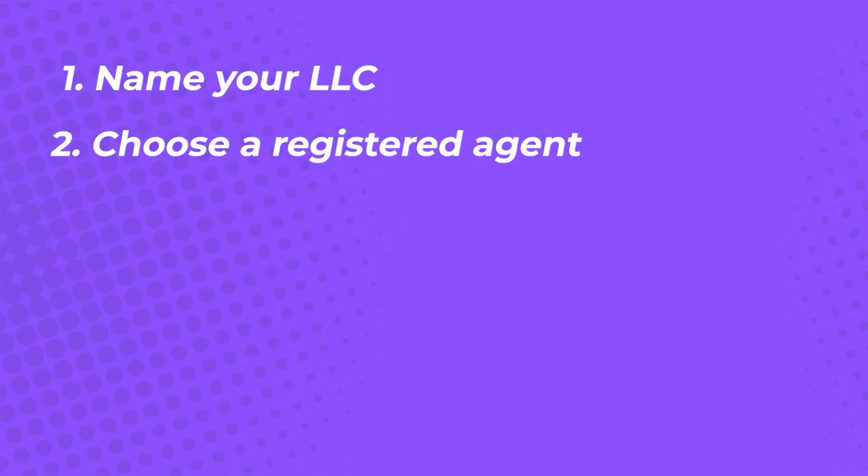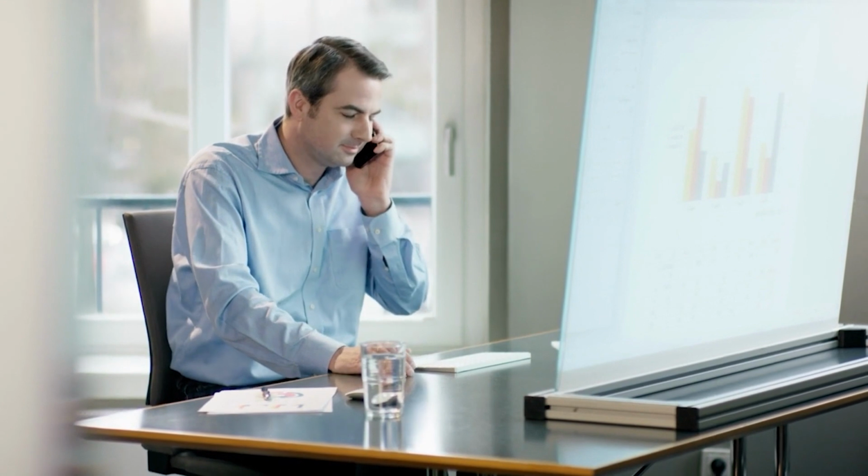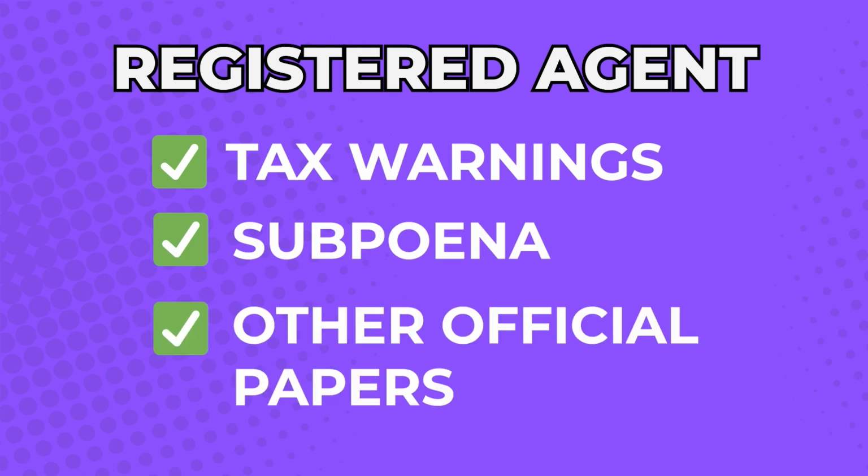Step 2. Choose a registered agent. The state of Oklahoma requires all LLCs to choose a registered agent who will be the point of contact to receive important business documents like tax warnings, subpoenas, and other official papers.